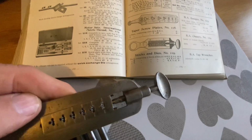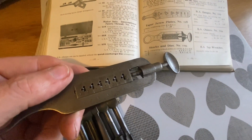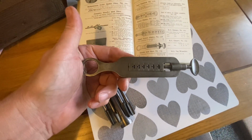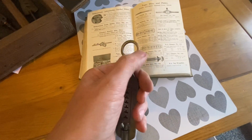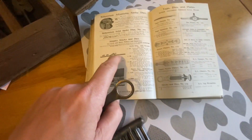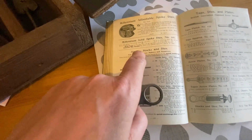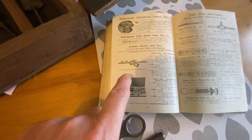What size is? Oh, there's a number 1. Yeah. So that's there, isn't it? That's there. It's unusual to find them. Let me go and find that simplex. We've got a simplex, haven't we? We've got one of those. Let's go and find that for you.